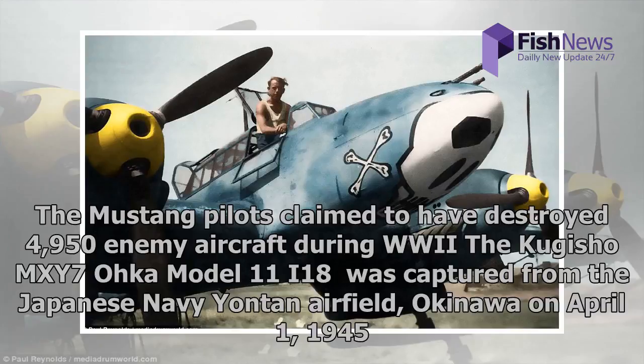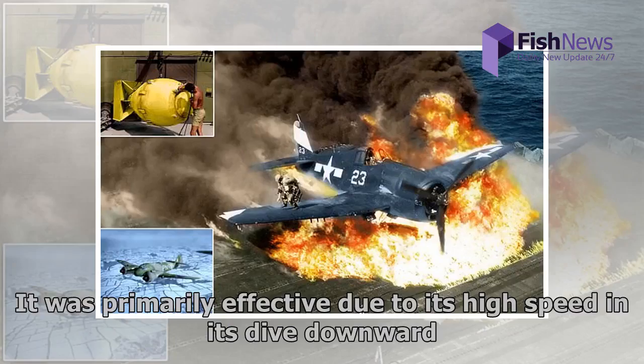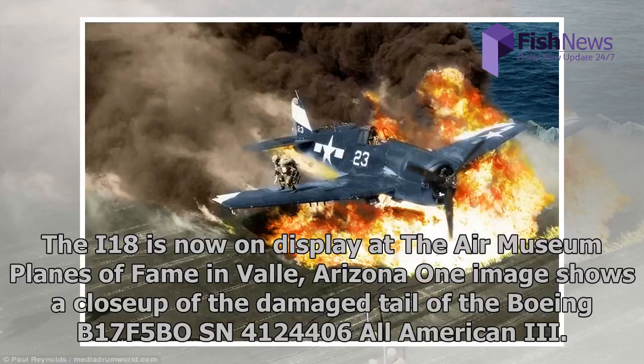The Yokosuka MXY7 Ohka Model 11, I-18, was captured from the Japanese Navy at Yontan Airfield, Okinawa on April 1, 1945. The kamikaze attack aircraft, nicknamed Baka, meaning Fool, by U.S. sailors, was used mainly against U.S. ships invading Okinawa. It was primarily effective due to its high speed and its dive downward. The I-18 is now on display at the Planes of Fame Air Museum in Valle, Arizona.